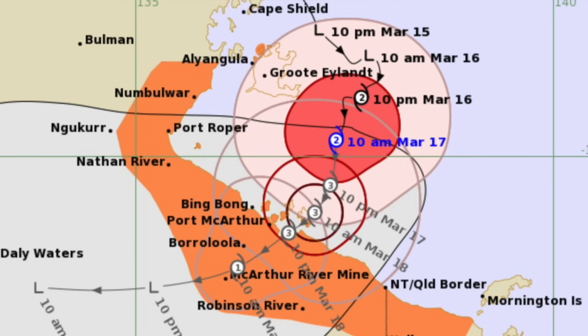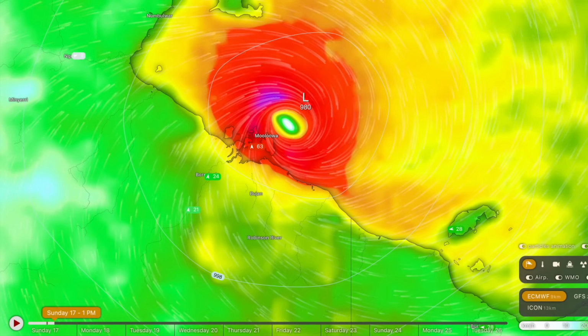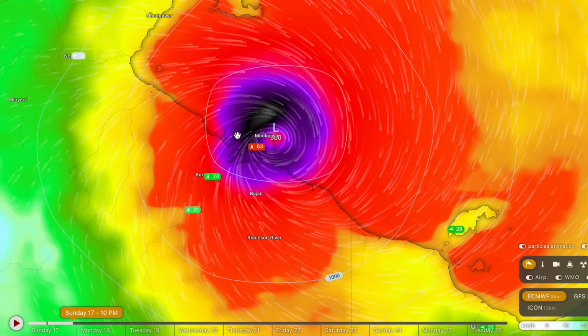So you're talking a very, very remote region of Australia, but nonetheless, this is a dangerous cyclone threat to all people expected to be impacted, especially under the dangerous Category 3 strength severe cyclone core that's going to be moving ashore. The Bureau of Meteorology has also outlined the possibility of very destructive wind gusts in excess of 210 kilometres an hour as this cyclone makes landfall.